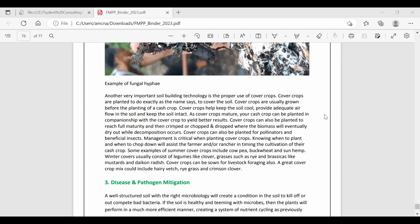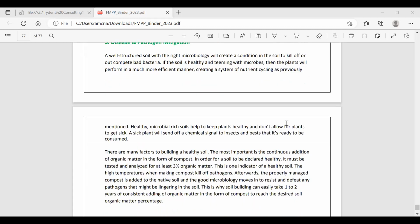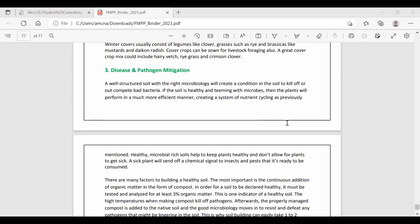All right, so we're going to move into disease and pathogen mitigation. A well-structured soil with the right microbiology will create a condition in the soil to kill off or outcompete bad bacteria. If the soil is healthy and teeming with microbes, then the plants will perform in a much more efficient manner, creating a system of nutrient cycling, as I previously mentioned. So healthy microbial-rich soils help to keep plants healthy and don't allow plants to get sick.